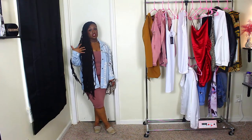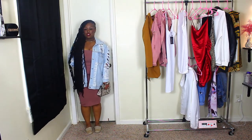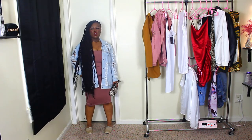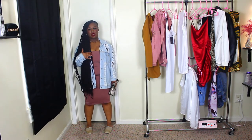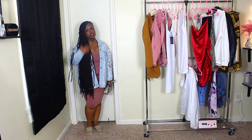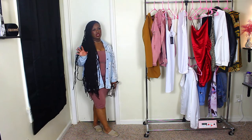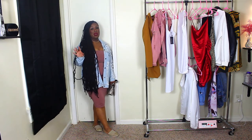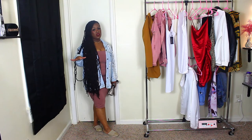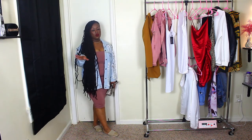Not as dressy as the other ones, it's a little bit more on the casual side. Basically, I just have this pink toned nude square neck dress. It's a bodycon midi dress that goes down to my knees, as you guys can see. I got this from Shein, by the way. I think this dress was like $9, but I got it like 2 years ago, so I'll try to find it on the site if I can.